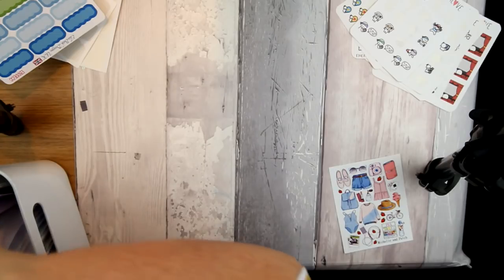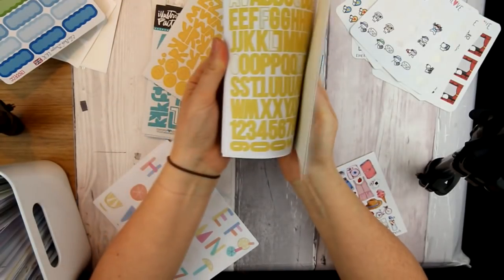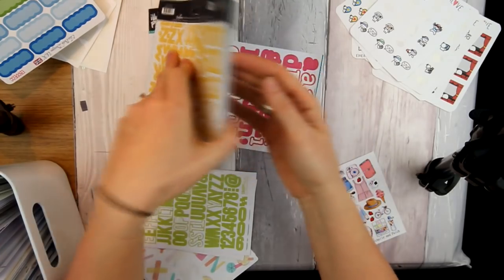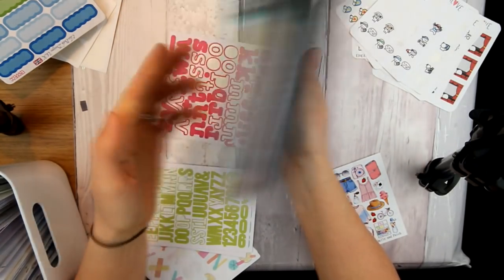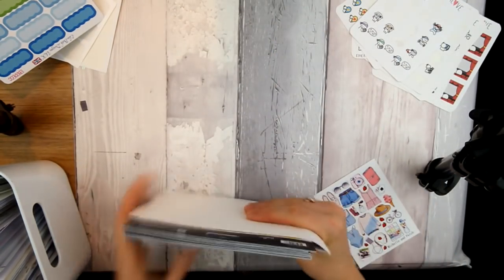And then I have a whole section of alphabet stickers, all different colours of the alphabet. These ones are the Illustrated Faith ones that you can buy through Elliebethdesigns. I love them, they're just such lovely font. And these ones too. We're nearly there, people, we're nearly there.